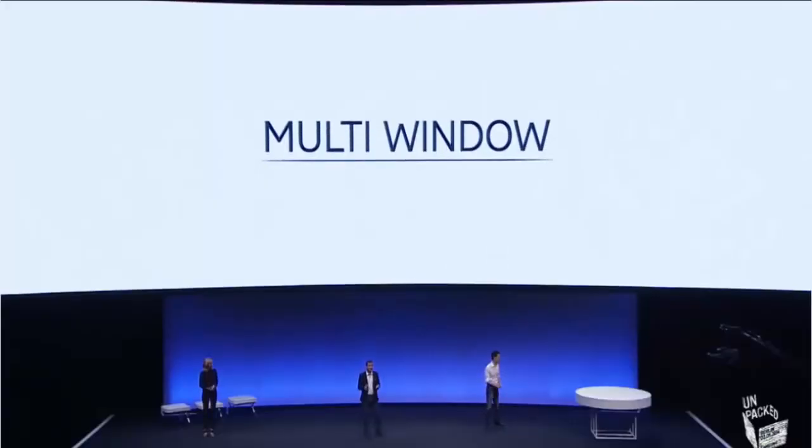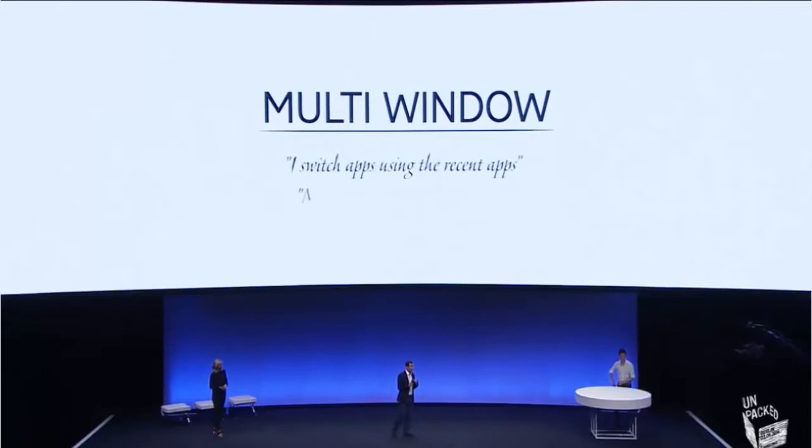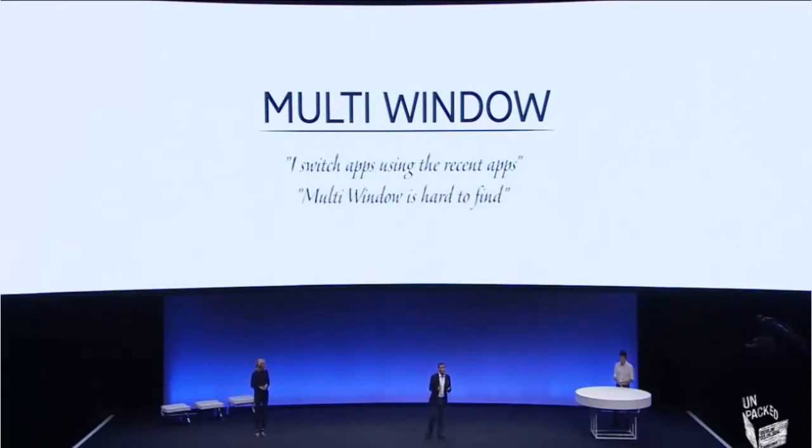But getting back to the real world for a minute, how is a real-life person going to notice the difference day to day? Give me an example. Well, here's a great example, multitasking. We know that people use the recent key to move between applications when they could work faster and easier if they could also use multi-window. But many users told us that they found it hard to find multi-window. So we concentrated the functions of multi-window inside the recent key, making it easier to locate and easier to use.